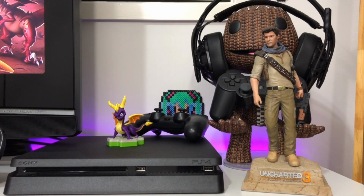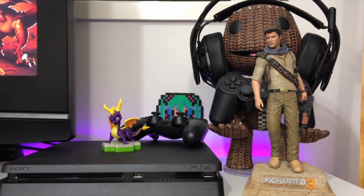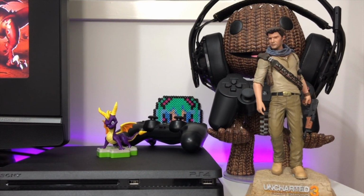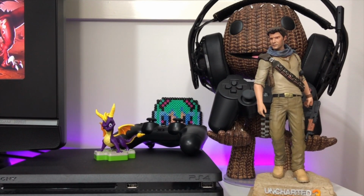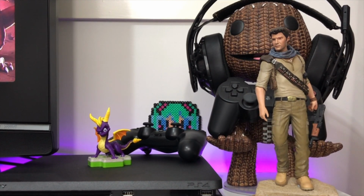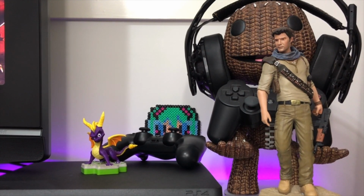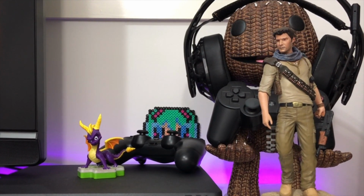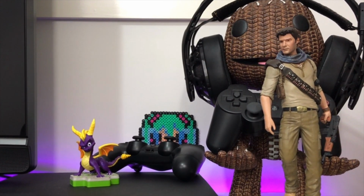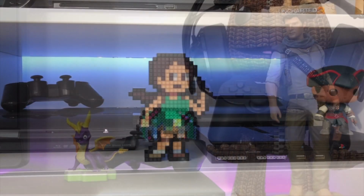PlayStation 4, this is how I got it set up. I don't know where else to put these things. I'm kind of running out of space, even with the IKEA TV unit I've got now. But I do love the PlayStation 4 with the games. You'll see I got heaps of games for this thing, and then I got the Sackboy, which I think really works well because I got my headphones. I didn't know where to put them, and he's just sitting there with a controller in his hand. I thought, okay, use his head to rest the headset on. It just looks really cool. Not really happy with the Nathan Drake figurine. It doesn't look like Nathan Drake, but hey, what can you do?